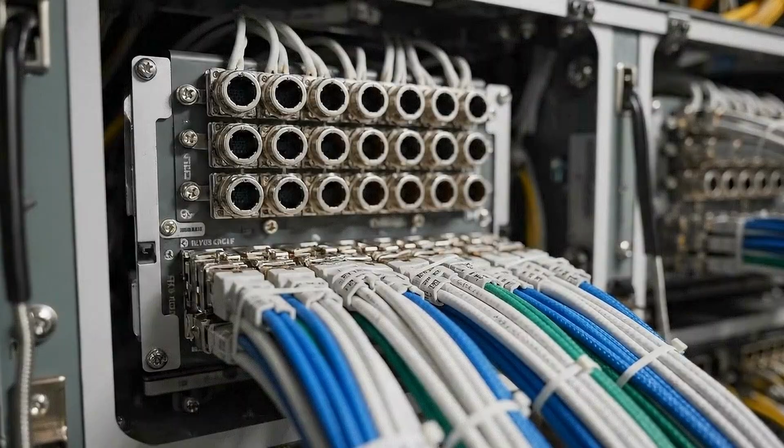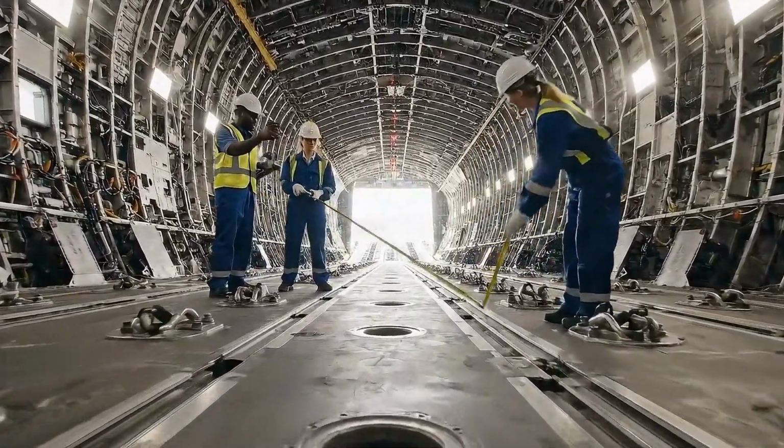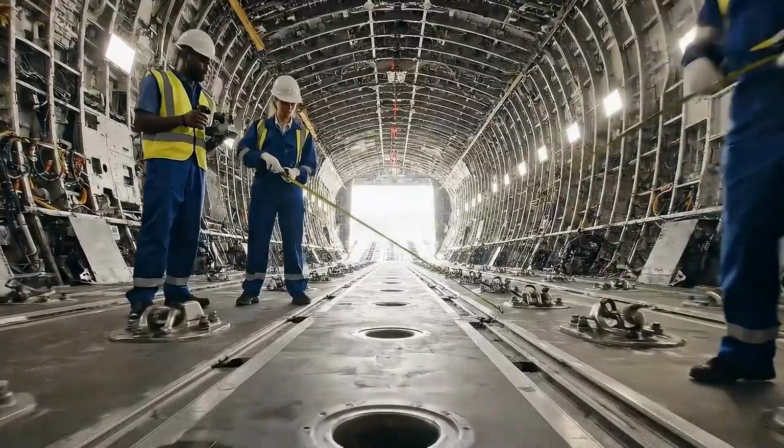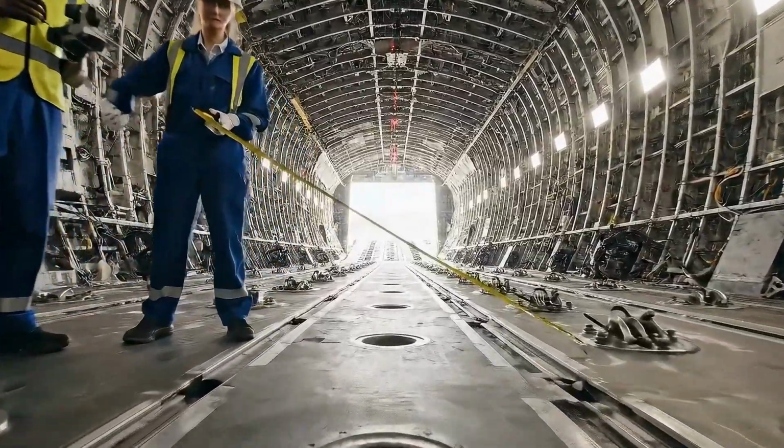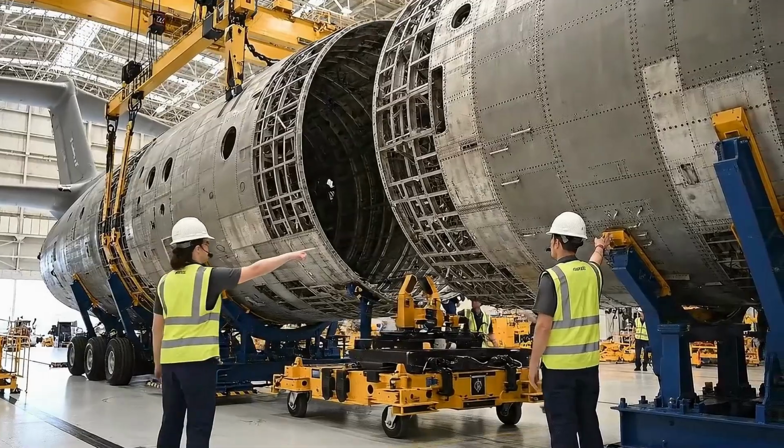Their alignment measured across thousands of reference points. Hold it steady at the far rail. Just a hair more on the port side. Reading 354. Copy that. Moving 5 feet east. Clear on the left. Keep it steady. 5 millimeters starboard on the forward section. Roger that. 5 millimeters. Moving now.